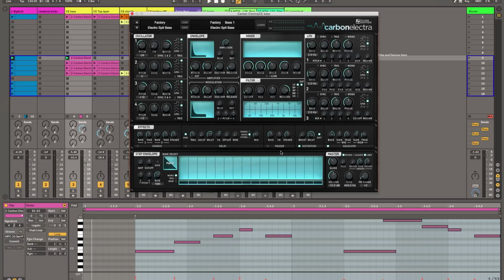And then there's this. You will perhaps have seen a variant of this in other products, but this gives us a step envelope, which allows us to create a little step sequence for modulation, which we can also assign to pitch, so that can also become a kind of step sequencer, and we'll look at that as a separate aspect in a moment. That's where we can assign it to various things and other parts of the synth.